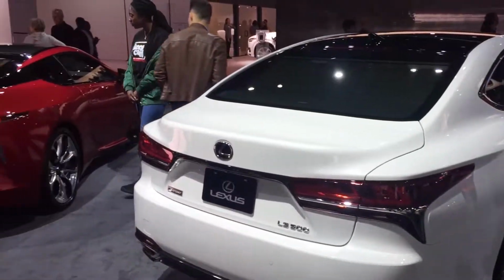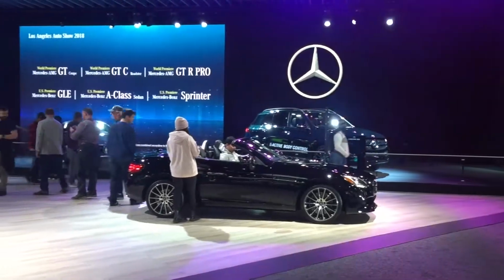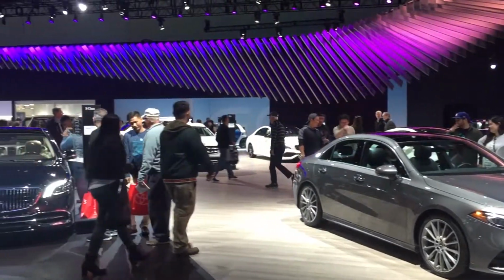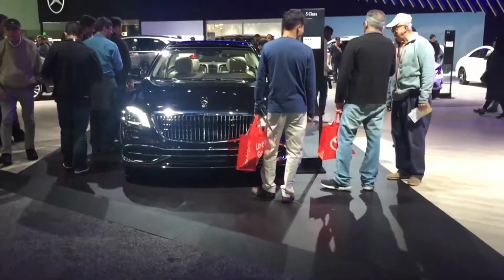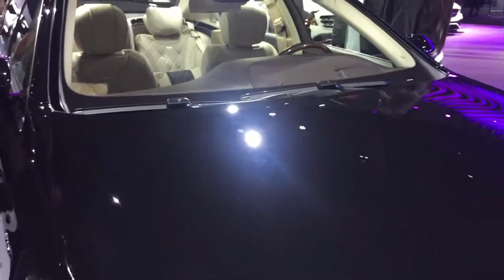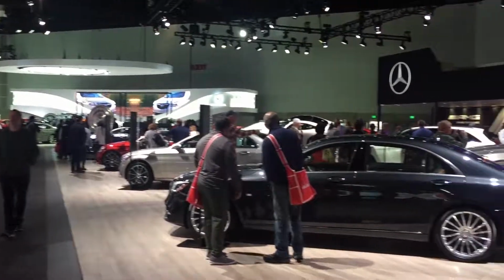That's enough of Lexus. Now onto the brand that has my attention right now, Mercedes. Mercedes Maybach was prominently displayed, but I could not get close enough to it because everyone was on this thing like white on rice. They just would not back up enough for me to get a nice clear picture.